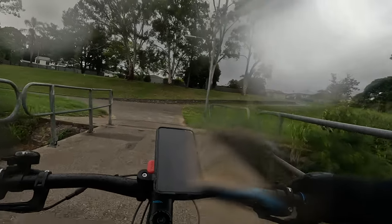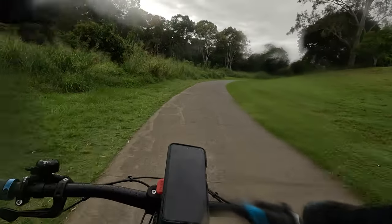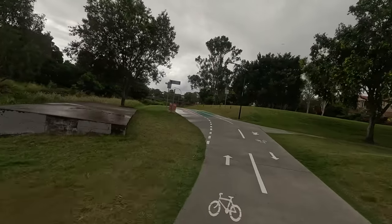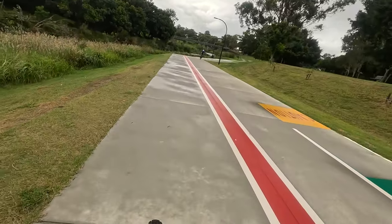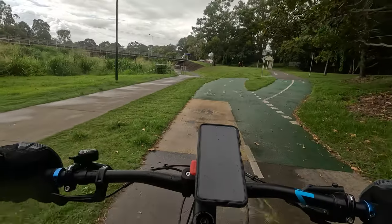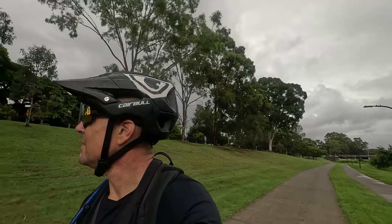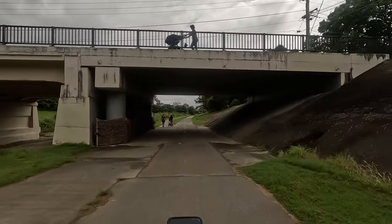This is where we should have gone. Here we go. So when in doubt, just follow the course of the creek line here. That's what I should have done. Hey, I can see a really big bridge coming up ahead. Wilston, Hurston, Brisbane. Ooh, this is more like it. This is really, really nice. So we're about 800 meters from Kedron now. I am loving this bikeway, it's fantastic.